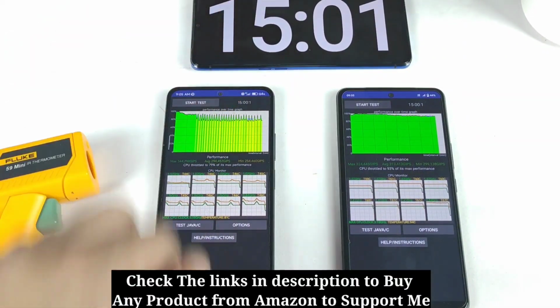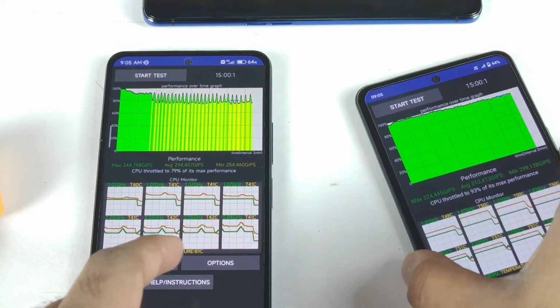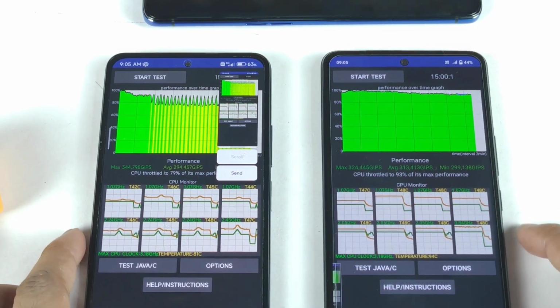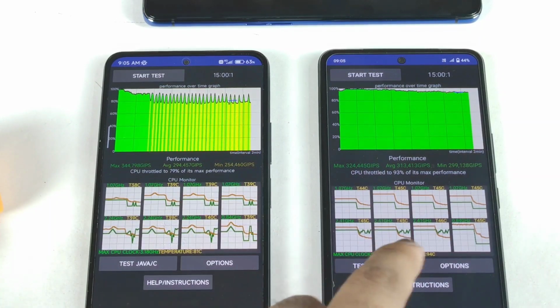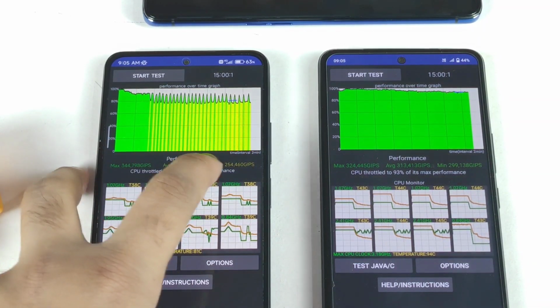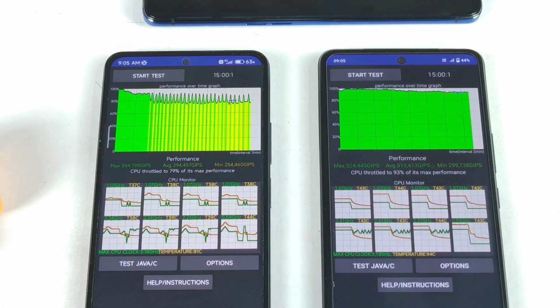After exactly 15 minutes, these are the CPU throttling graphs we got side by side. Let's take the screenshot. You can see CPU total up to 93% on the iQOO 7. If you want, you can pause this video and take a look. It's 93% versus 79% CPU throttling, so completely better on the iQOO 7. In each and every category the iQOO 7 has slightly better scores.